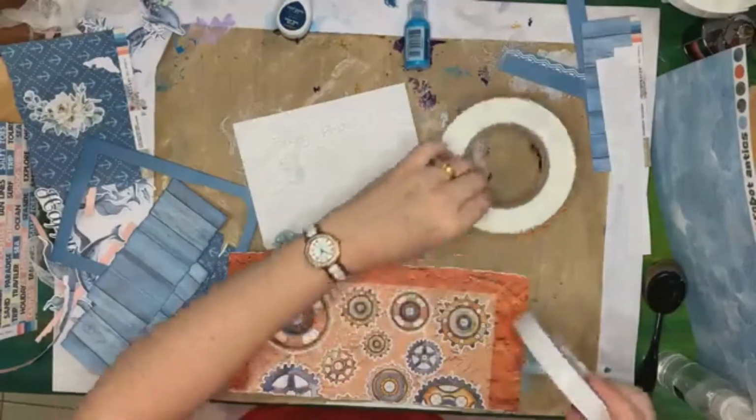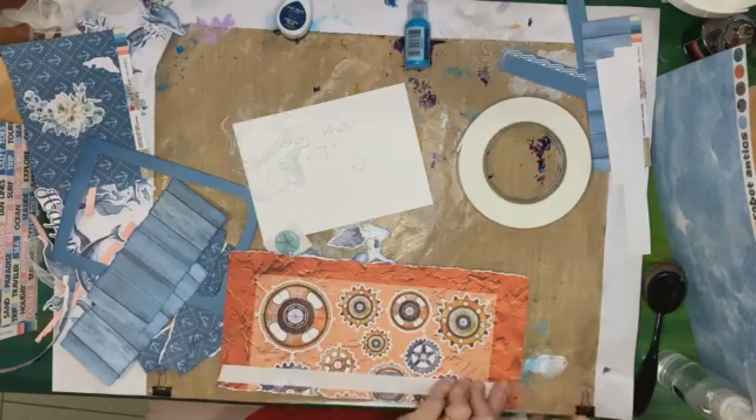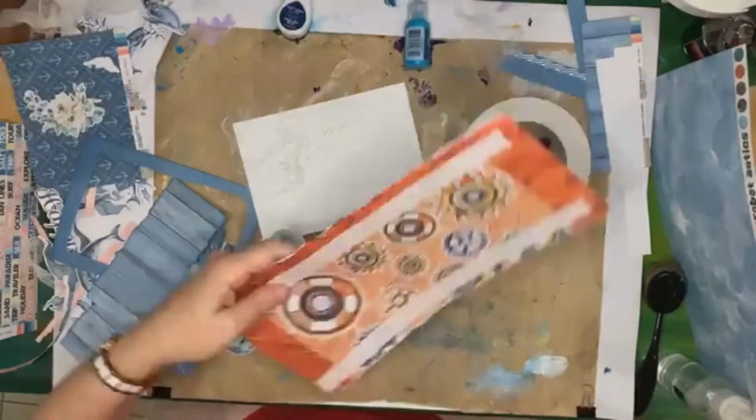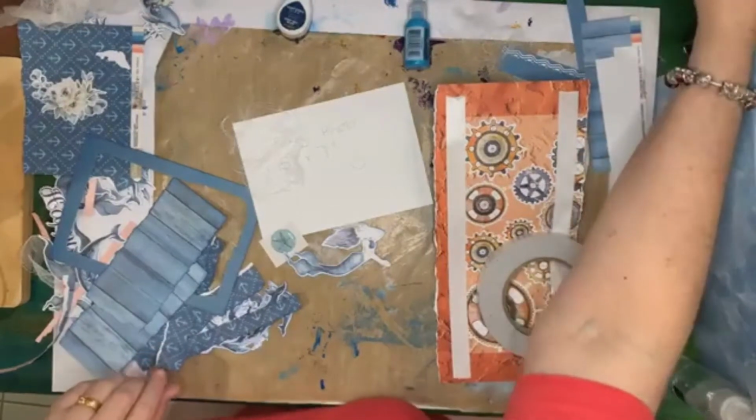So, that is a beautiful piece of paper. So at this point is when I come along and I tape all my bits up. I put tape on the things I know are going to get tape. I put foam on the things that are going to get foam.